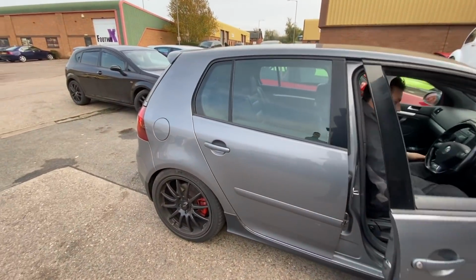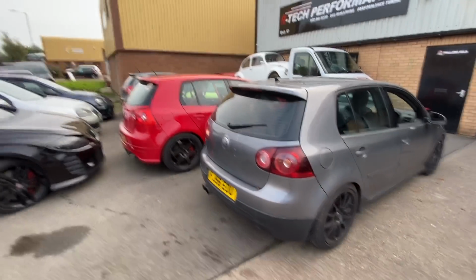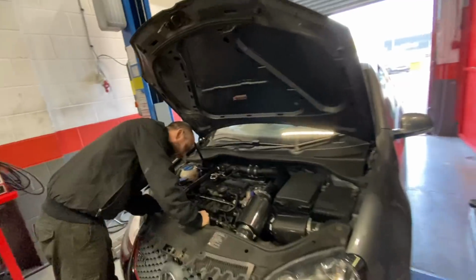Oh look, it turns on still. Fantastic. There's still bird crap on the back. We'll try and figure out what's the sketch with it today. Not too fussed if we can't fully fix it, because the car does drive, it just doesn't want to be pushed too much. What you found?